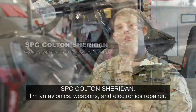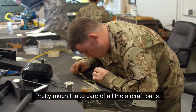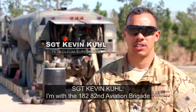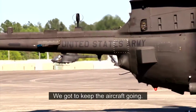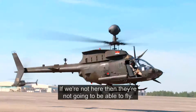I'm an avionics, weapons, and electronics repairer. Pretty much I take care of all the aircraft parts, electrical systems, and weapon systems. With the 82nd Aviation Brigade, our mission is to issue out fuel and provide fuel for aircraft. We got to keep the aircraft going. If we're not here, then they're not going to be able to fly.